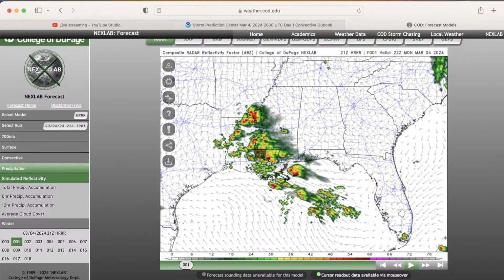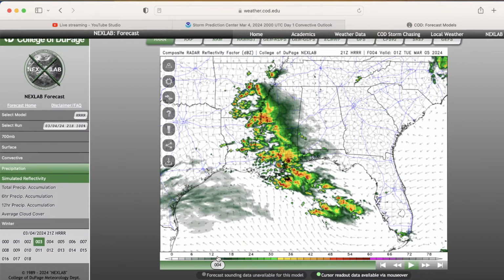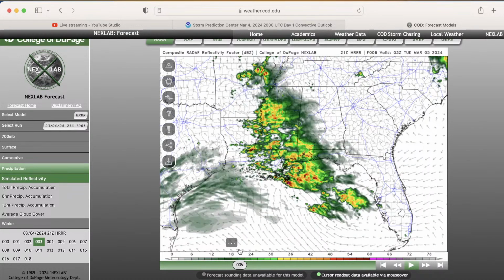They do begin to have more supercell characteristics by later this evening, 5 p.m. to 6 p.m. And you can see this is very brief. They're only kind of productive towards tornadoes in central Louisiana for a very brief time before the line takes over and sort of congeals everything and messes it up.